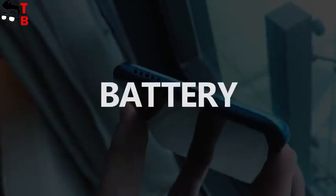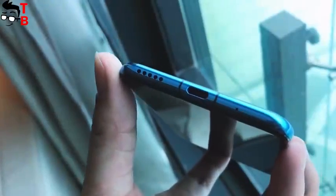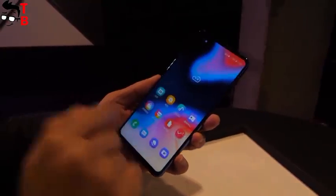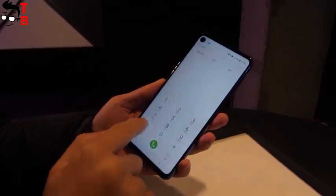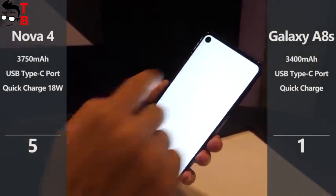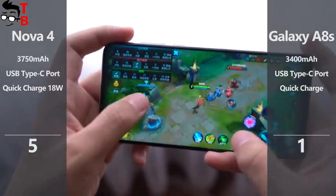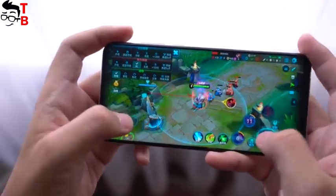Huawei Nova 4 is equipped with 3750 mAh battery, while Galaxy A8S has 3400 mAh battery. They support fast charging technology. Both smartphones have similar displays and energy-efficient processors, so we expect the same battery consumption. However, Nova 4 has a bigger battery, so it should have longer battery life.